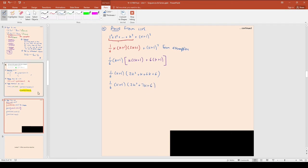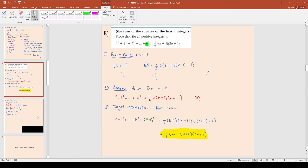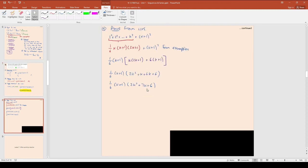So we're closer, but this has 3 brackets. Our target expression has 3, and we only have 2. If only there was something we could do with that second bracket, my buddies. If only. Oh, that's right, there is. It factorizes as well. So here we go, a 6th, k plus 1, and here we go, bracket here.